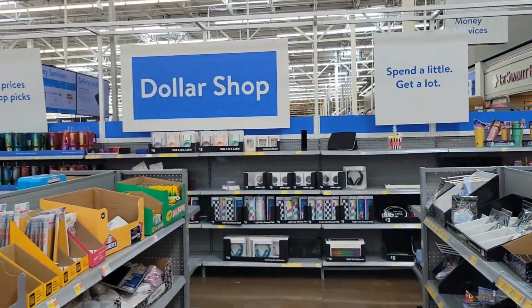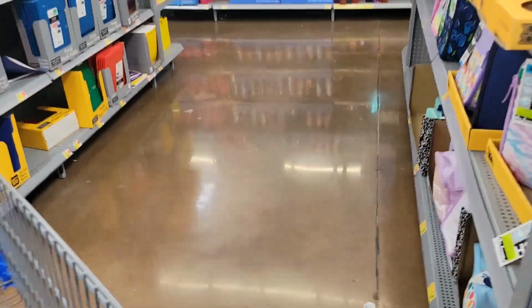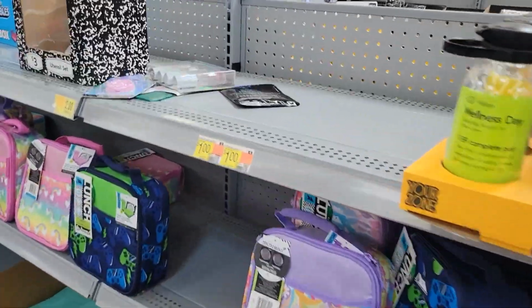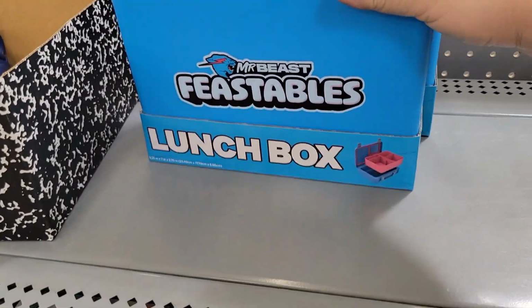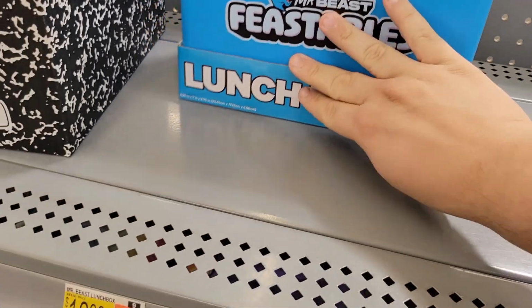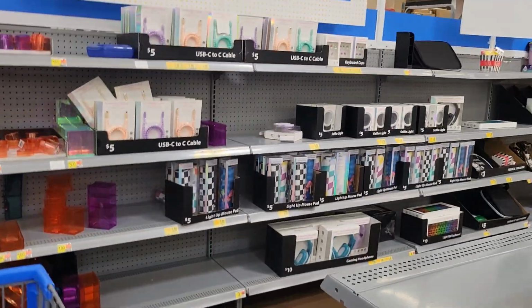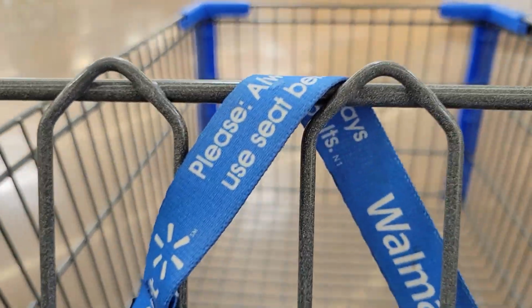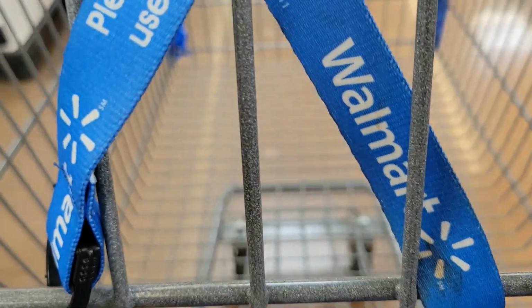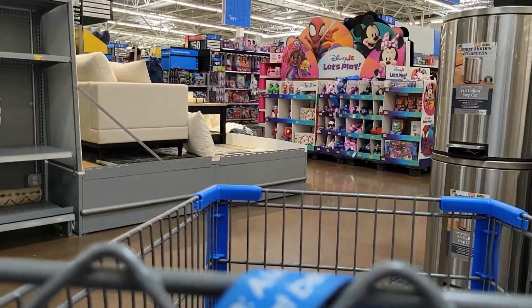Noticing this that's new, they opened up a dollar shop over here. Looks like there's only a couple of things that are $1, really. Oh, look at this. Yeah, nothing too crazy. Like stuff you'd see at Target if you go inside there and you see their section. But yeah. Anyway, back to the movie section we go. Yep, there it is over there.